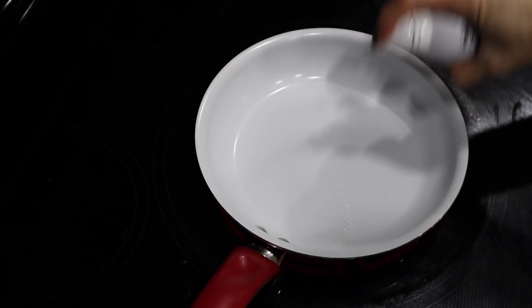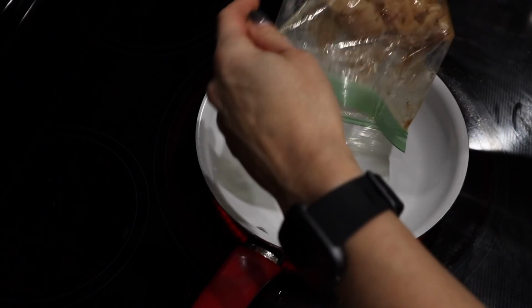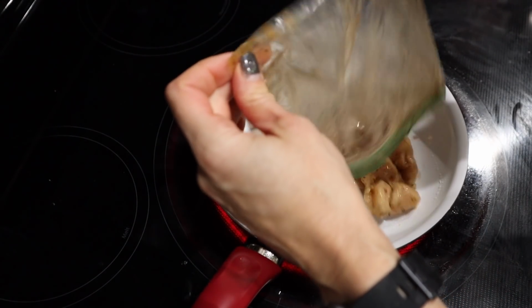Gonna hit my pan with a little bit of non-stick, and with that marinade, everything we're gonna just dump our already pre-weighed out chicken right in our pan with all that sauce.